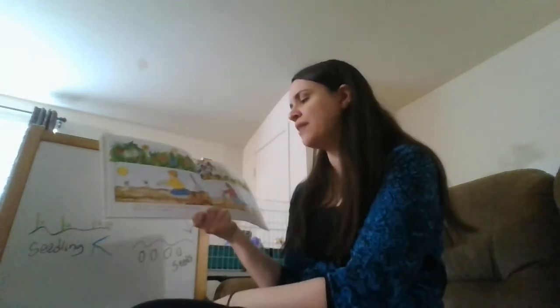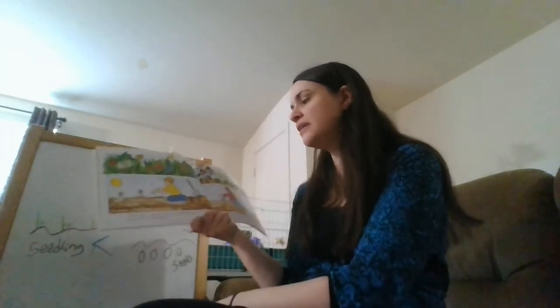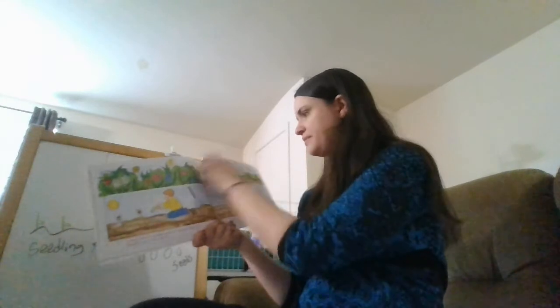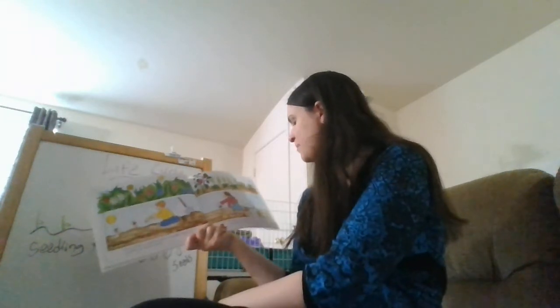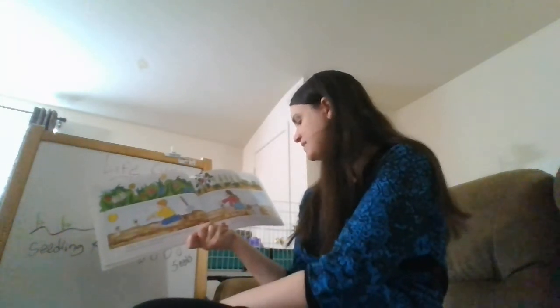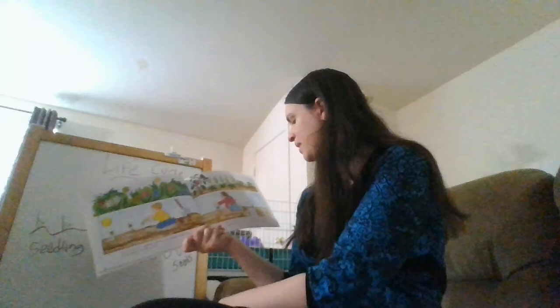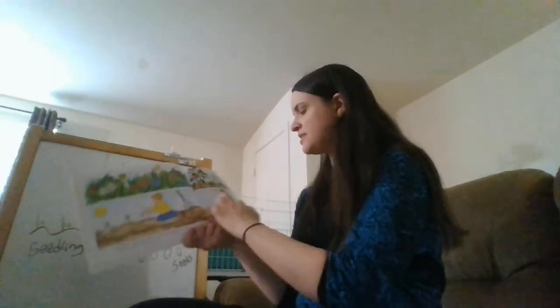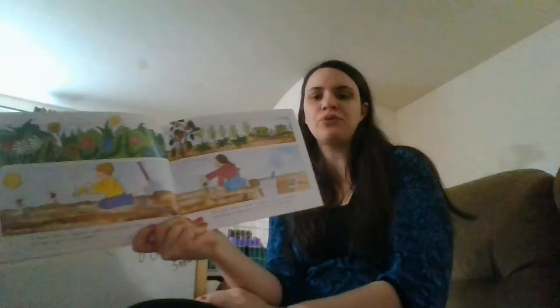A flower bed or vegetable garden is beautiful. Seeds are planted to grow in the garden. The seeds come in small envelopes or boxes. Directions explain how to plant the seeds and care for the plant. So these people are taking their seeds just like we did, and they're growing their own garden.